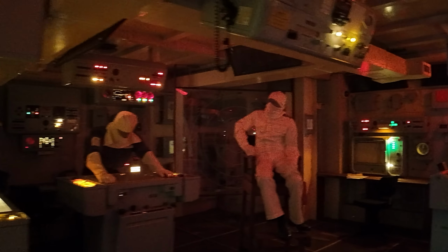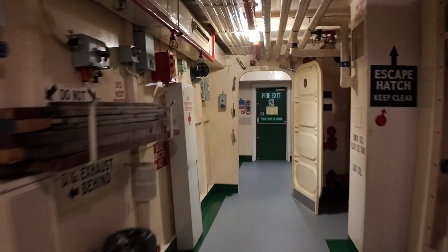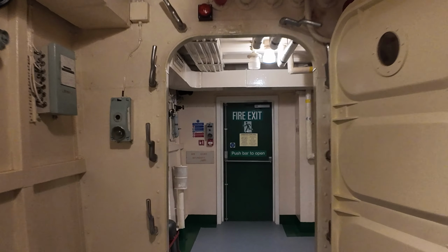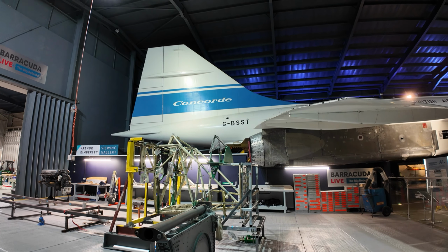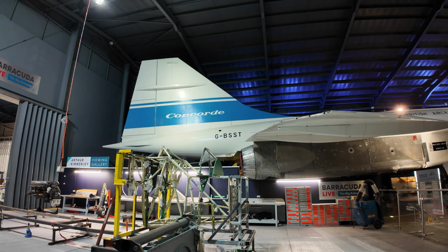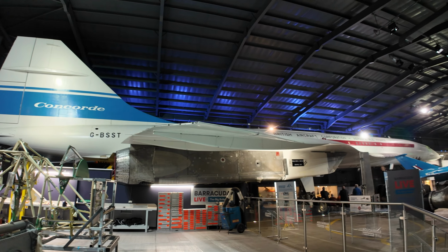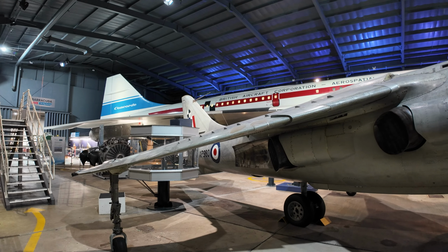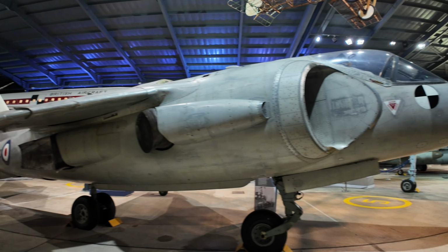This is where aircraft were locked in and out, and any faults involved. Everything to do with an aircraft. And it's also where watches were then synchronized. There was flights and everyone was all at the same time. There it is. There you go, there's the lovely Harrier. What an amazing piece of innovation.